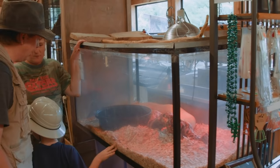You ready for this? I'm going to put this stick through this bag. And it's not going to leak. Yes, it is. No, it's not. Watch this. Here we go. All the way through, huh?